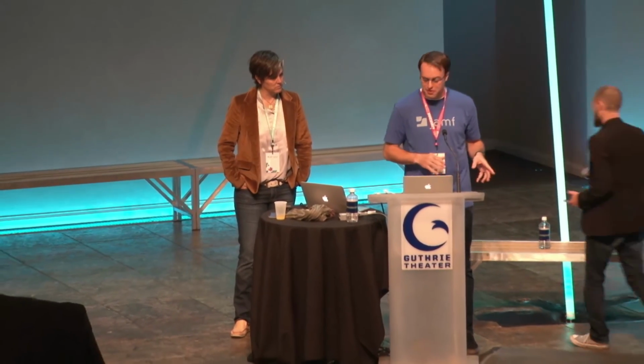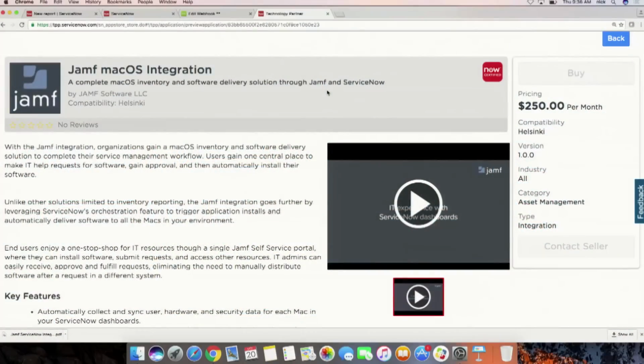So I know one of the questions that did come up is, is there a cost associated with this? I wanted to also show you guys, we're not kidding when we say this is in, so if we can pop back over to the demo computer, this is what the listing will actually look like in the ServiceNow catalog in the store. So we did decide to price this at $250 per month. This is very much in line with other plugins that Jamf has offered in the past, like the SCCM plugin. And the main thing is, we just want to make sure this can sustain itself and that we can continue to develop it to your needs.